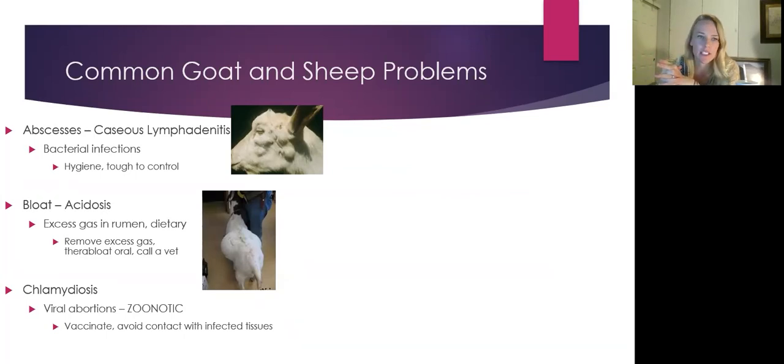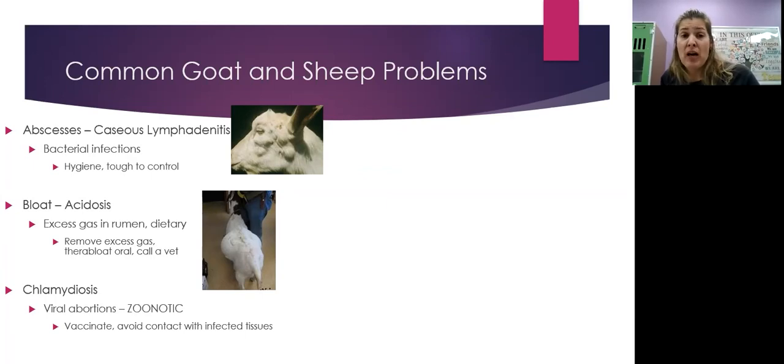Jamie's asking on bloat, does it typically only present on the left side? Okay, great question. Yeah, so that's anatomy of the small ruminants. So yes, the rumen is on the left side of the animal. Right here. Left side, because that's where the rumen lives. Perfect.